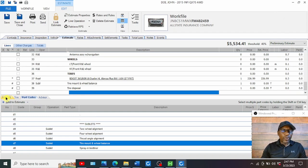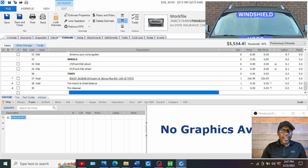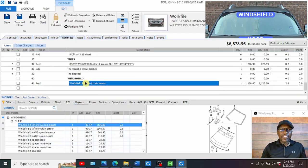So let's go back to motors, our parts. Now let's go to our windshield and add our windshield to the estimate. What do we want to do to the windshield? We want to replace the windshield. So we're going to hit this window here and drop that down. And then our windshield is the one that says windshield without rain sensors. So let's click on windshield without rain sensors. And we can simply click on replace. And it added to the estimate, okay?